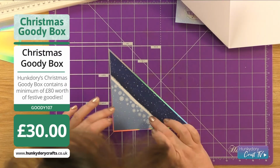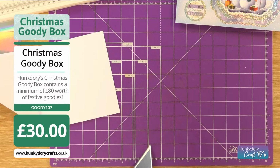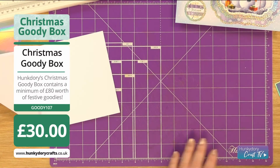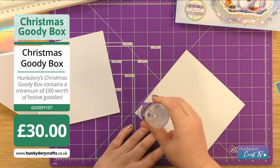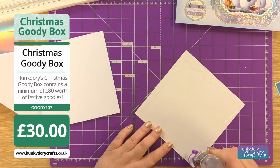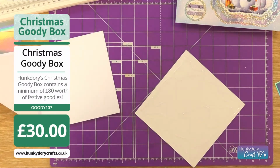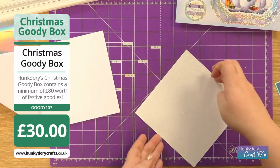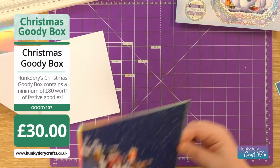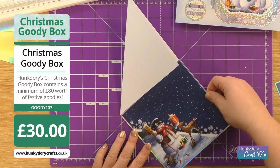So we pop that on there and give that a couple of seconds to dry while I stick my base on. Such a perfect shape for this style of cardstock as well, when you've got that beautiful edge with the corner borders. It really works. I think that's what spoke to me with it, that it just highlights that kind of detail.